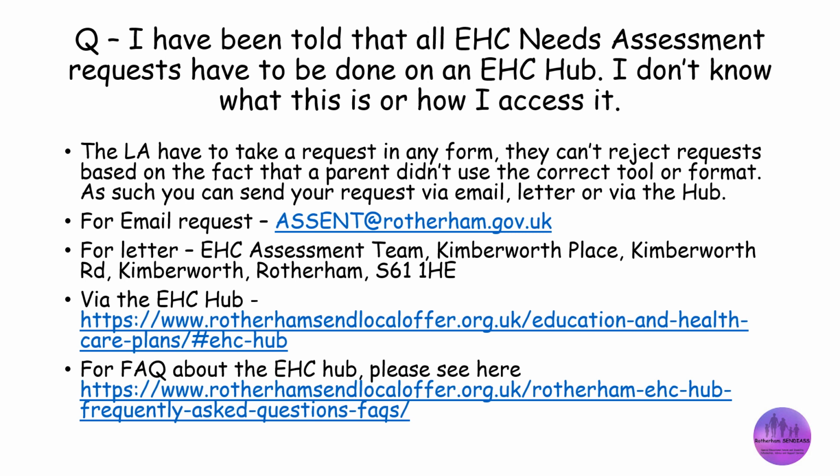If you're sending it via email, the email address to do that is assent@rotherham.gov.uk. If you would prefer to do that via letter, it's the EHC Assessment Team, and that's based at Kimberworth Place on Kimberworth Road in Kimberworth, Rotherham, S61 1HE. If you do want to do it via the EHC Hub, the link to do that is here, and there's also a frequently asked questions section on the EHC Hub, and you can see that link here as well.